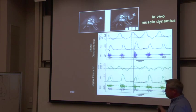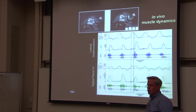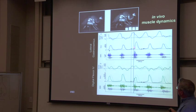So if this stretch is moving the muscle further up the plateau of its so-called length-tension curve, it can produce more force. So this was evidence that there's intrinsic dynamics of the way the muscle is generating force, or changing length and being activated, that can influence this increased force development.